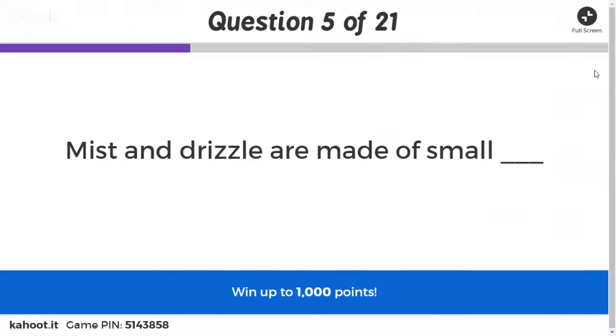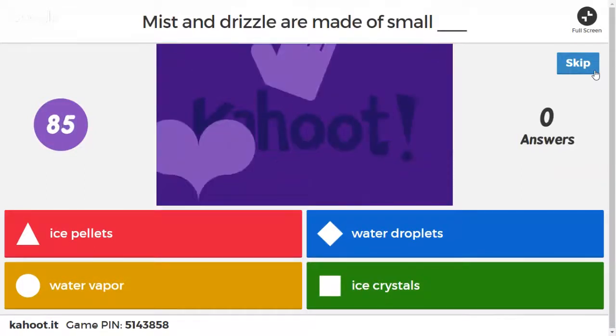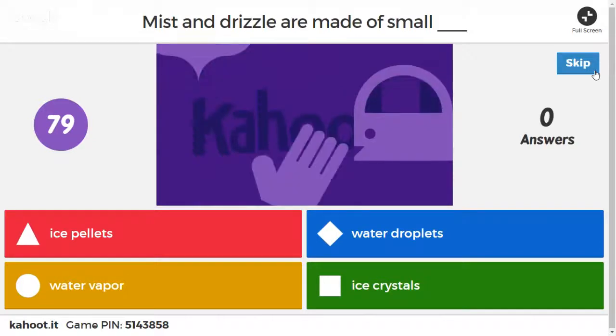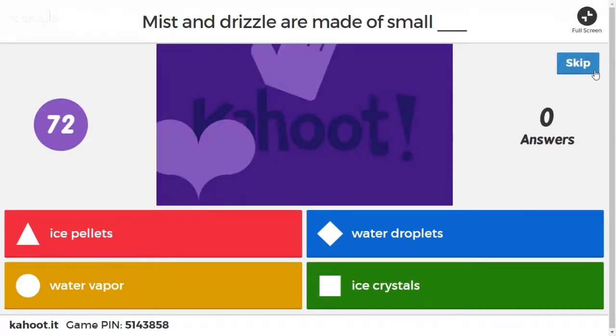Mist and drizzle are made of small red ice pellets, blue water droplets, yellow water vapor, or green ice crystals. Mist and drizzle are made up of small red ice pellets, blue water droplets, yellow water vapor, or green ice crystals.